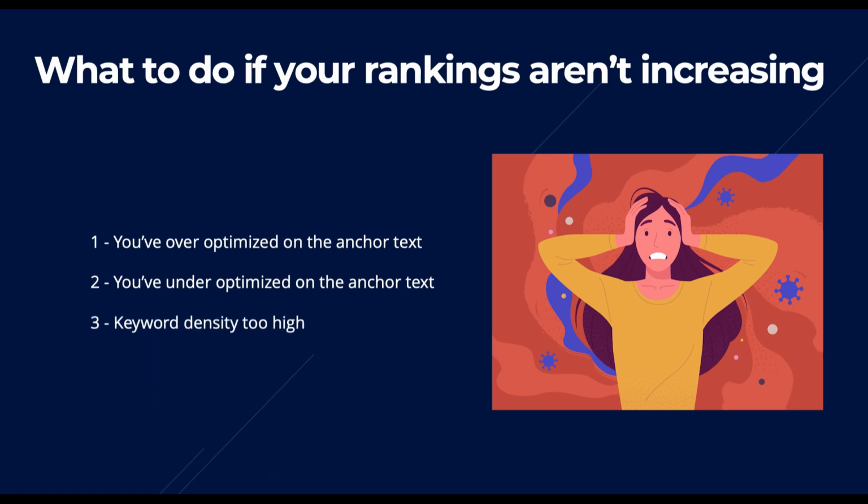Culprit number 3, keyword density is too high. This refers to the actual content you have on your website. So this is more of an on-page SEO issue. Potentially, you could have mentioned the keyword on your website way too many times in comparison to the sites already at the top of page 1. As a result, your page is going to be way over optimized for this keyword.